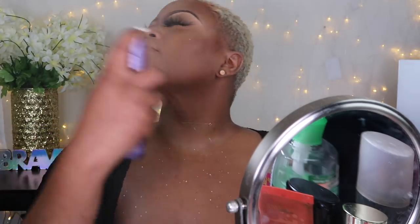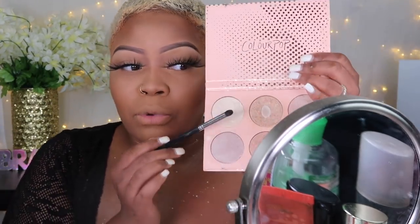I'm using the Urban Decay All Nighter. Just spray. And honey, I like to drench my face, okay? But I try to be careful because I don't want too much getting on my lashes. It's bringing everything that we did together. It's taking away ash. If you had too much powder and you feel like you're starting to look ashy, it's gonna take the ash away. It brings everything together.